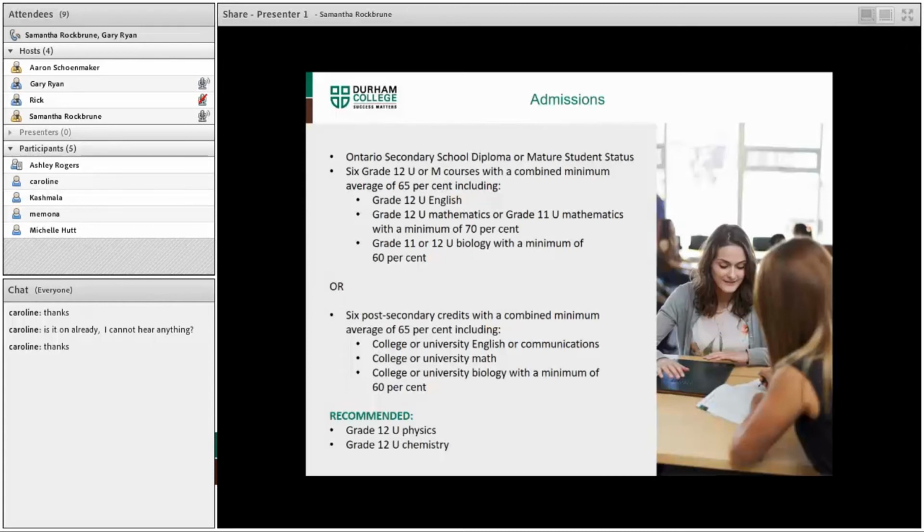For those of you who have already gone to post-secondary, whether it be college or university, we will take those credits as well. So we'll require 6 post-secondary credits with a combined minimum average of 65%, including college or university English or communications courses, college or university math, and college or university biology with a minimum of 60%. We recommend you take a grade 12 physics. We recommend that you take a grade 12 chemistry.